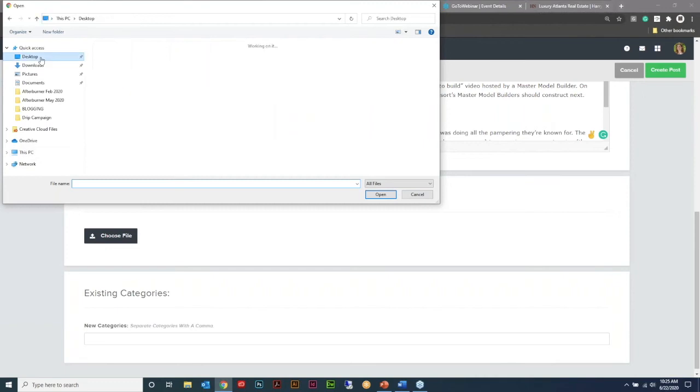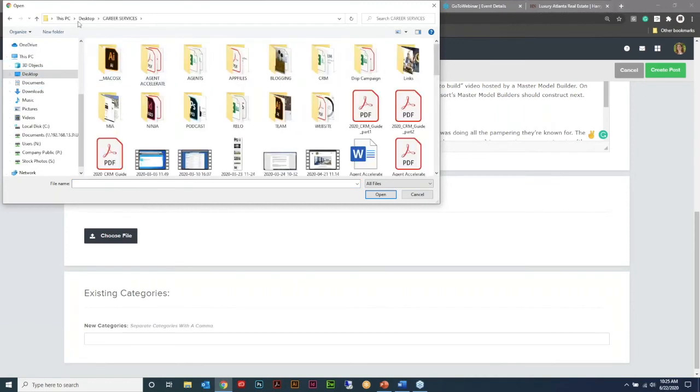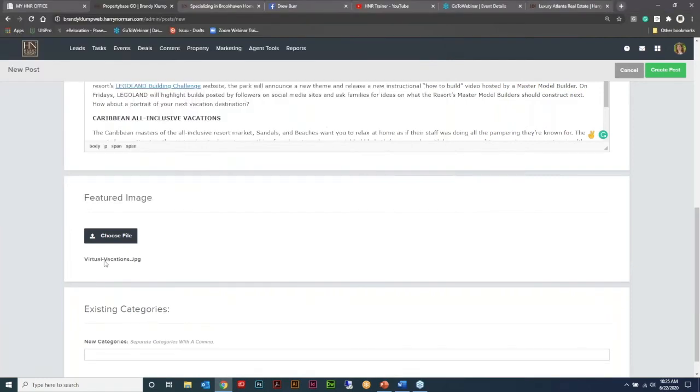And I'm going to go to my folder. Let me go into a folder. I've got a, oh, nope, there it was right there on the desktop. So since this is a virtual vacation, I have an image of a girl with a VR headset on. I'm going to click open, and you'll notice that the image is right here.